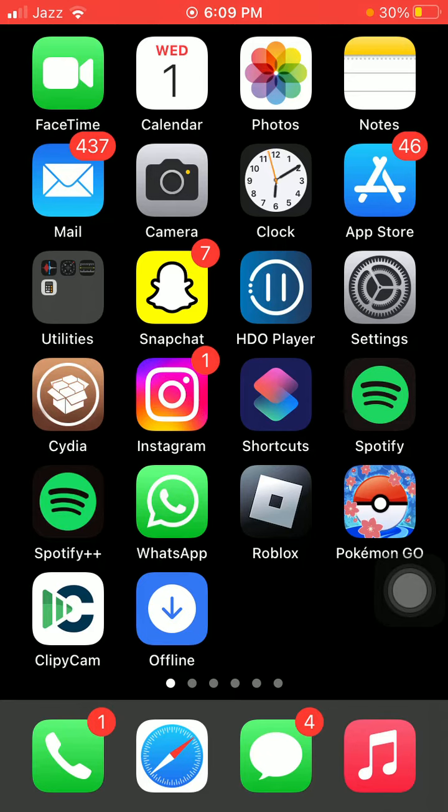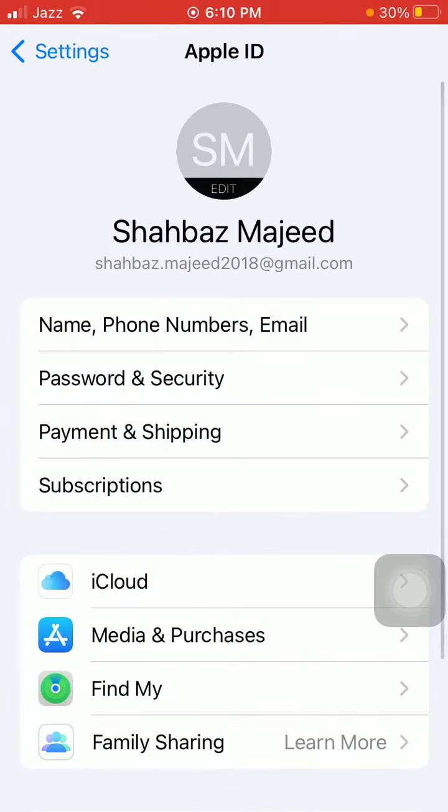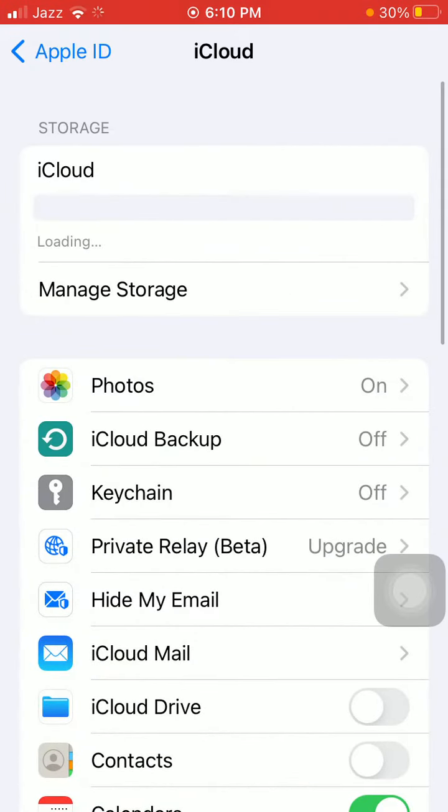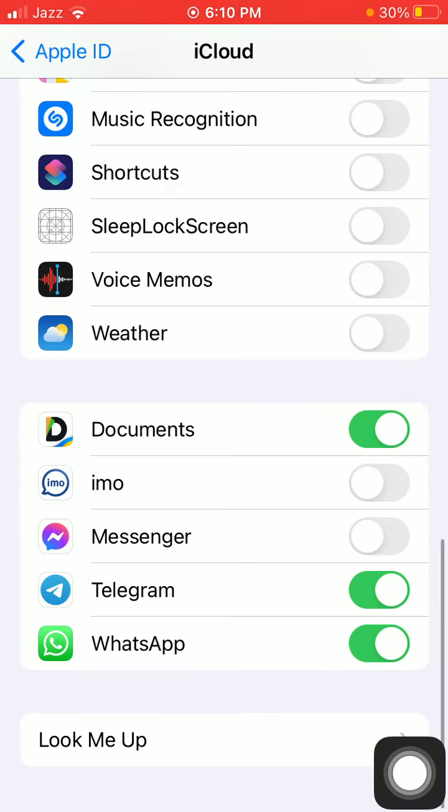The first thing that we have to do, we have to launch Settings. Here we have to tap on the profile icon and tap on iCloud. Under iCloud we have to scroll and enable WhatsApp. If it's already enabled, then disable WhatsApp, wait for a few seconds and enable WhatsApp.